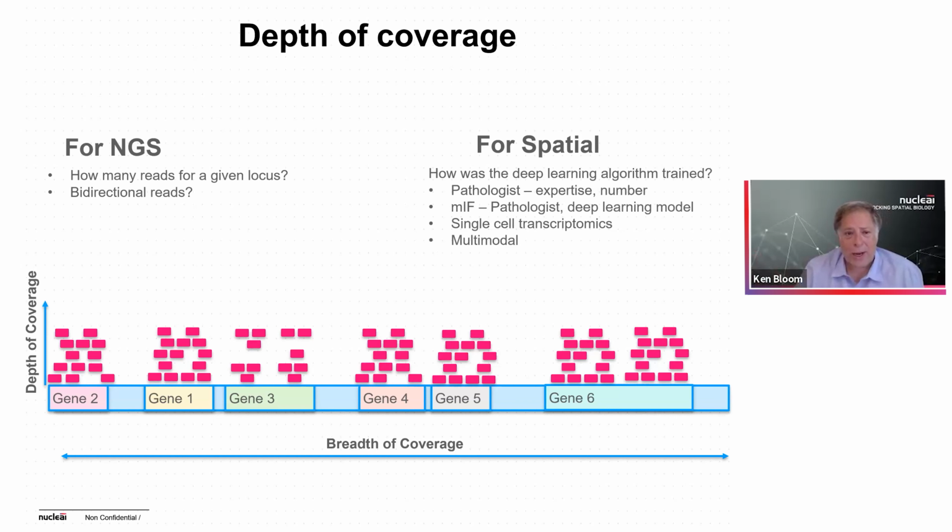So I also care about the depth, and the depth is really about the confidence in my read. So when I get a read with sequencing, do I believe it, right? Did I see that read in only one read? Is it in 50% of the reads, 80% of the reads? How confident am I? And for pathologists, that's really about the deep learning models that we use.